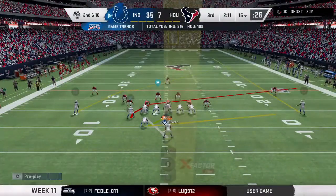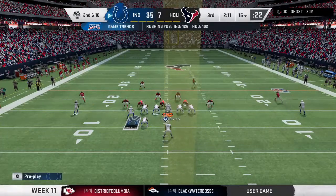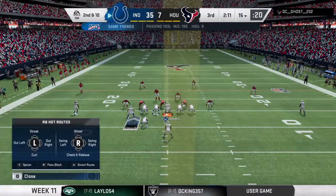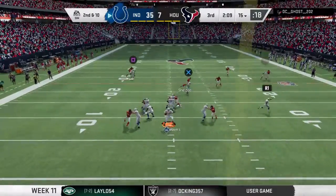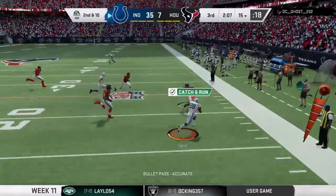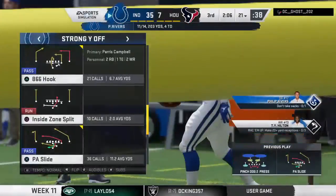Rivers incomplete on first down. Here's second and 10. Check 45 to Mike. To throw again, Rivers. He finds Taylor. Complete.